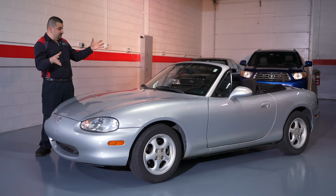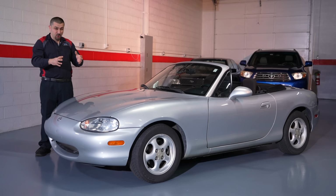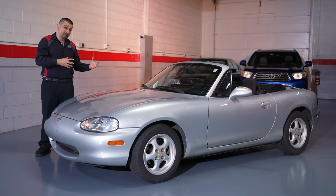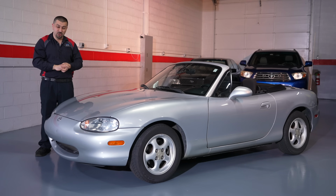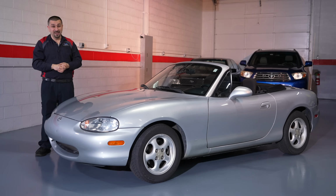Folks, if you see one of these, now you know a little bit more about them. I know usually with the Mazda community, the Miata community, the first one with the pop-up headlights is the true star of the show. But these are equally a star of the show in my opinion, because they are beautiful cars. They have that Miata soul. And Miata owners, or if you've driven one, you know what I'm talking about.